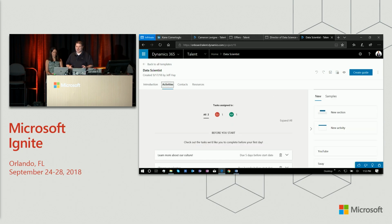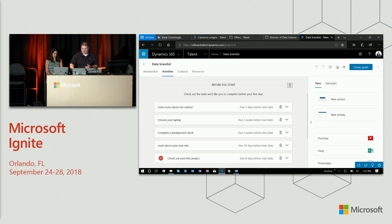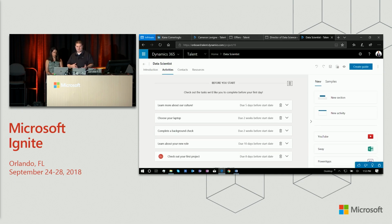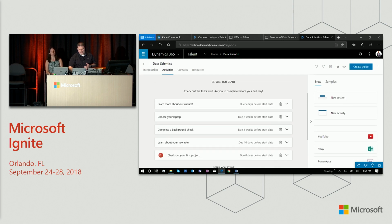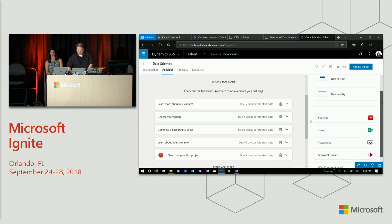You want to give them a set of activities to be able to manage that onboarding into the team. What are things that they can do before they start, on their start date, their first week, their first month? You can configure this timeline on how you want to actually set this up. So in this case, we've got a set of activities to give to the candidate before they start, and so forth. So this is all a template that I've created.